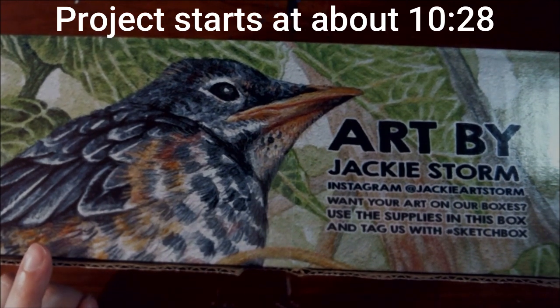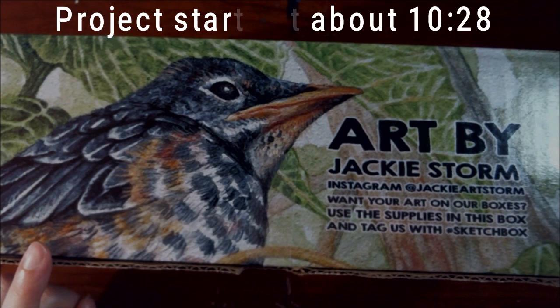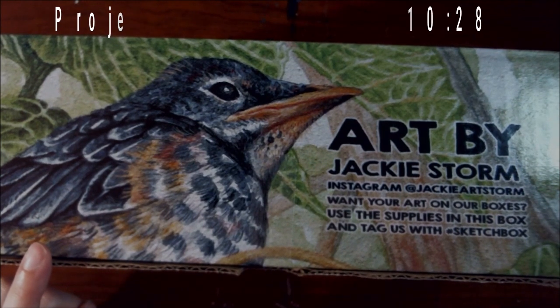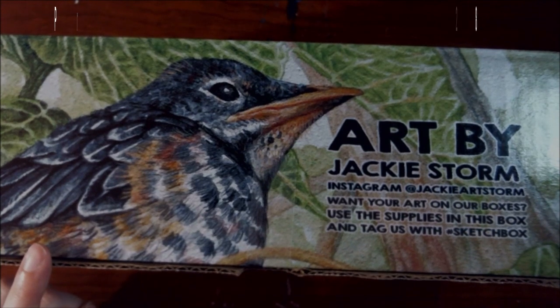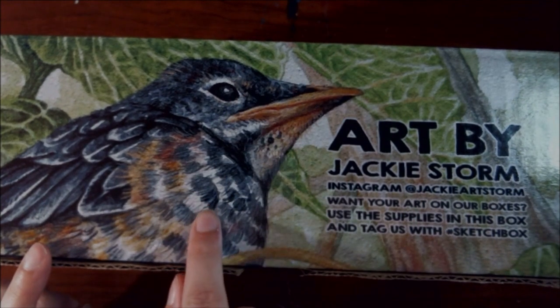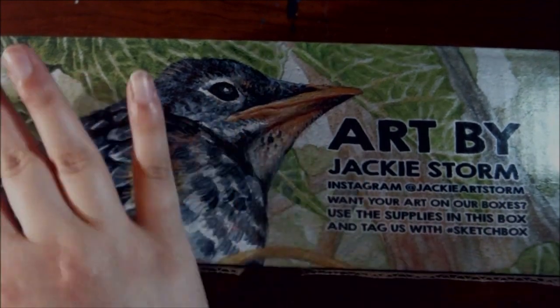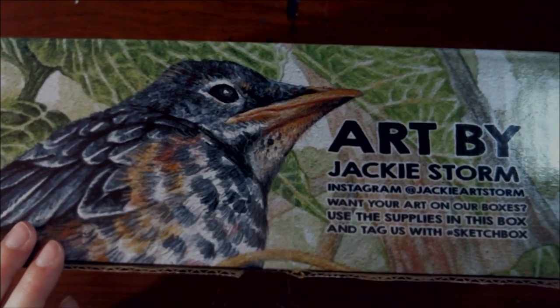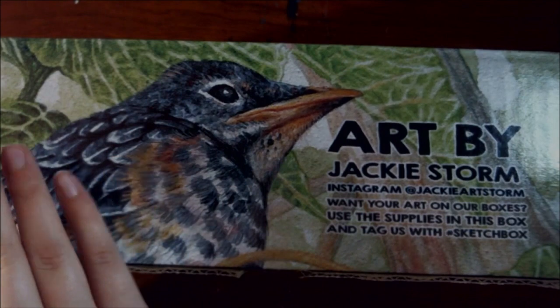I'm pretty sure this is the watercolor box that we got a couple of months ago, because the previous one was markers and the one before that was watercolor. She did a really good job with a lot of the detailing, and I like how sharp the bird here is, and I like how abstracted and soft this background is. Even though there's still a lot of details, she definitely left it nice and soft, so it looks awesome.